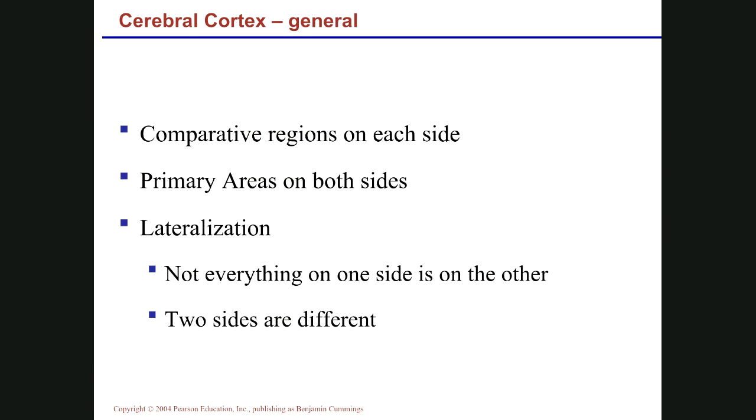So if we look at this cortex, we talked about these different regions, and remember most of the time when you have it on one side, you have it on the other. So we had a primary motor area on one side, we have it on the other. We have a primary visual area, we have it on the other. But there were a few times when we said that what was on one side was not on the other side. Remember, Broca's and Wernicke's are only on one side, usually the left.